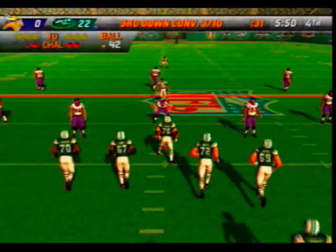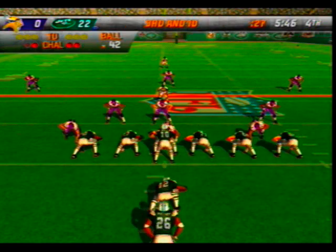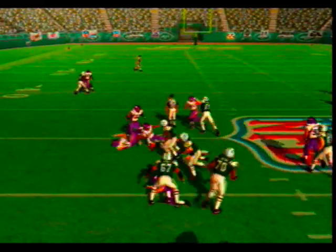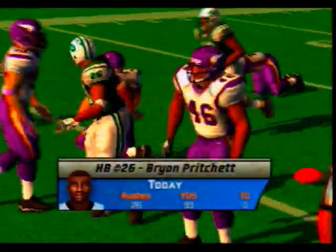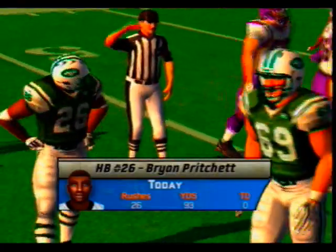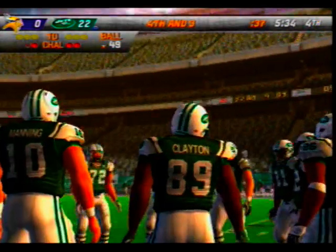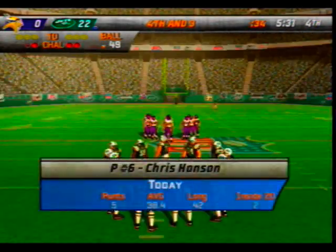Here is a third and long situation. Nothing over your head. Stay deeper than deeper. Under 10, 10. Looking to run it here. Number 46 is there on the stop at the 49-yard line. The third down run, not enough to keep the drive alive, so the punting team coming in. There's nothing wrong with trying to grind it out in the fourth quarter when you're playing with a lead.